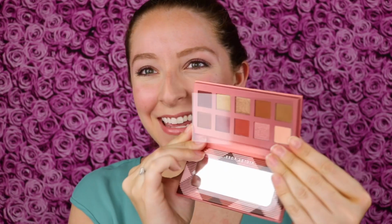I love trying out eyeshadow palettes in general, but especially Violet Voss eyeshadow palettes. And I'm really excited about the color scheme in this one here. So here is what it looks like. I love a warm toned, neutral-ish palette, but with a lot of pinks. And that's exactly this palette. These are the shades that I find myself most drawn to. So I am very excited.